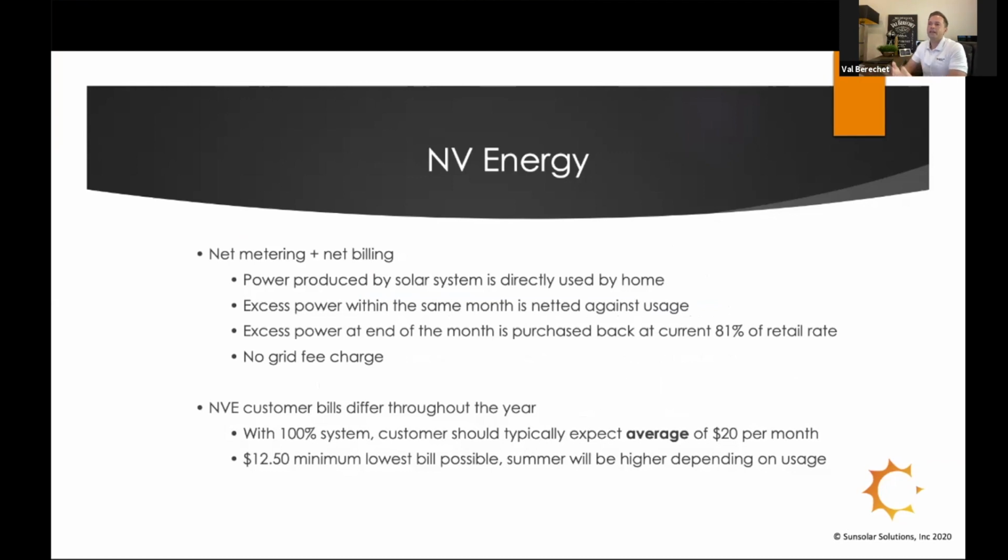Their program is basically net metering plus net billing. It's not 100% net metering. If you've been in that market, you'll know that they've had different tiers. It used to be a 95% buyback, then it went to, I want to say, 88%, and now it's at 81%. Once this tier gets filled up, it's going to drop to 75% and stay there. It's similar in a sense to regular net metering, but it doesn't roll over month to month.